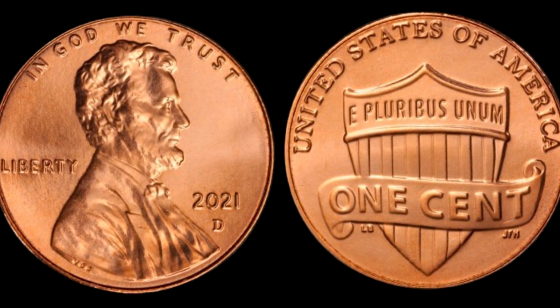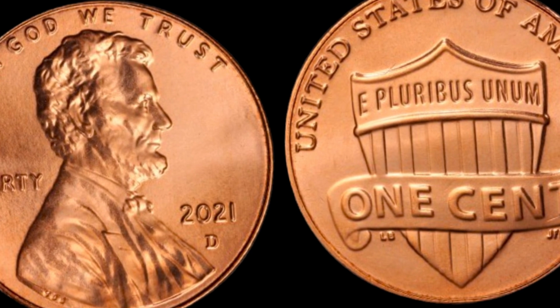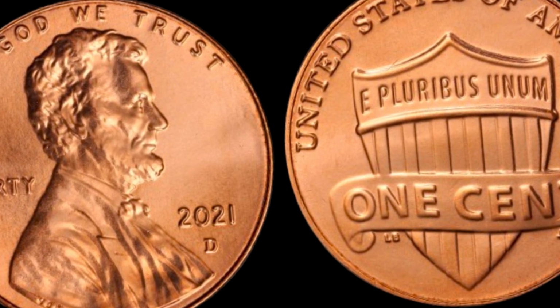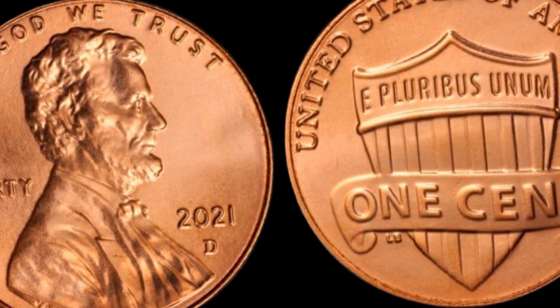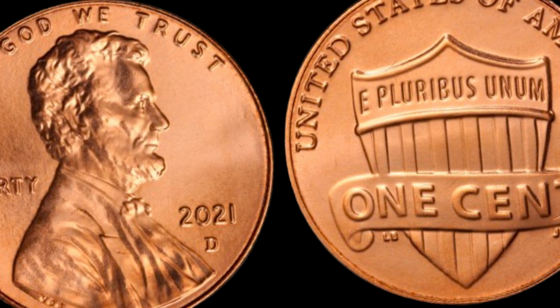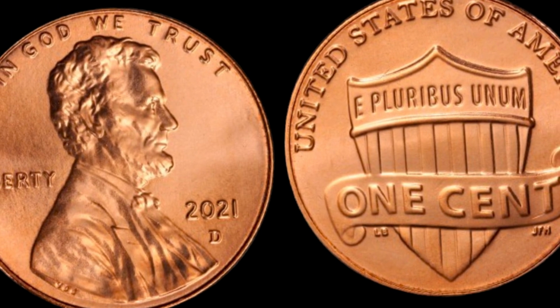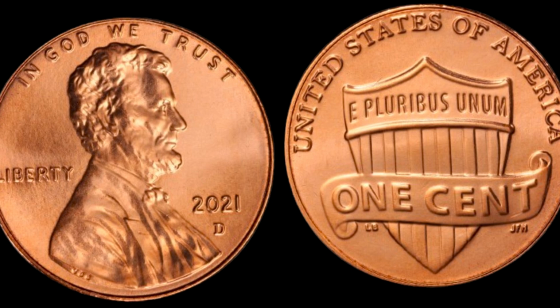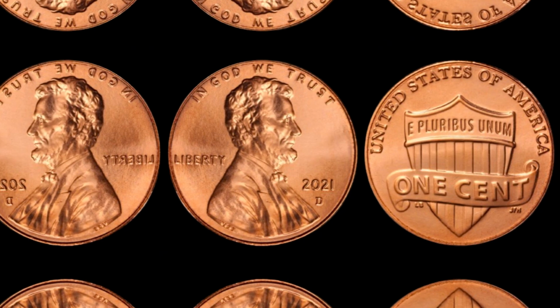Every time you receive pennies, take a close look at them. Pay special attention to 2021 D pennies. Look for any abnormalities or errors, such as doubling in the design or misprints. Even the smallest flaw could make a big difference. If you think you found something special, get the coin professionally graded and authenticated. This could confirm whether your find is truly valuable.